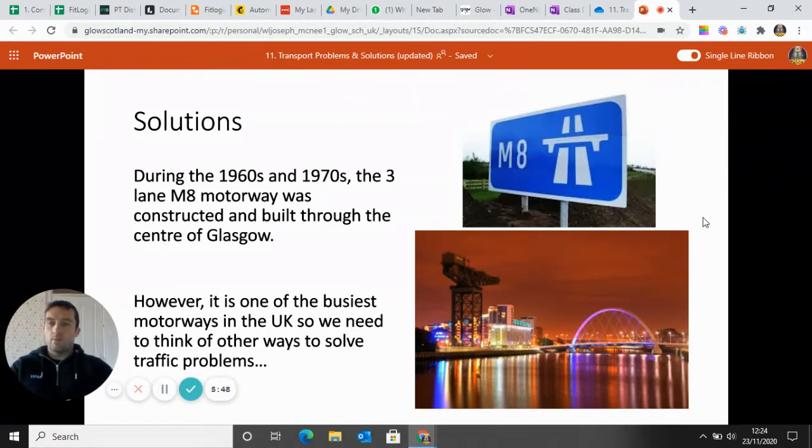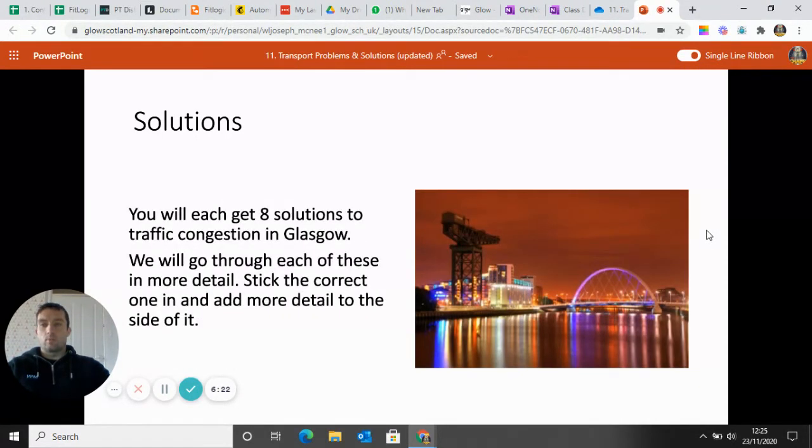So, what solutions do we have to this? Now, during the 1970s, the M8, which is Scotland's busiest motorway, was built into 3 lanes, particularly going through Glasgow. In recent years, it's actually been upgraded to a 3-lane motorway for a much larger stretch, which is a huge positive on the time it takes to get in and out of Glasgow at peak times. But it is Scotland's busiest motorway, so although it's been developed, there are still other things that we need to do to try and reduce the traffic problems.